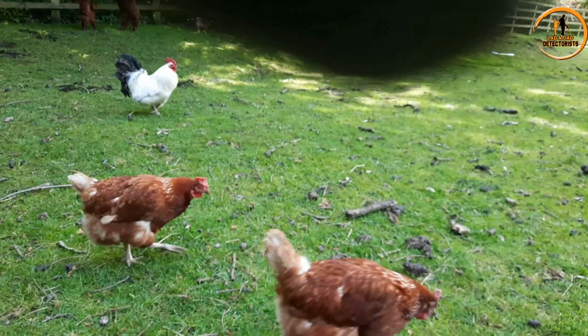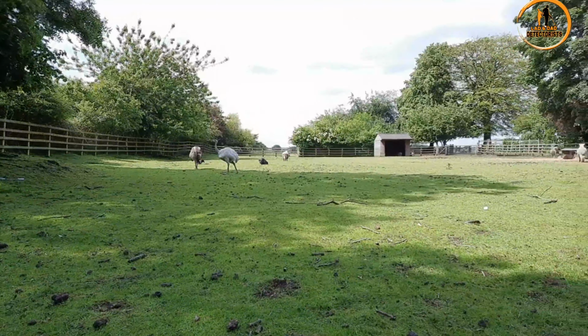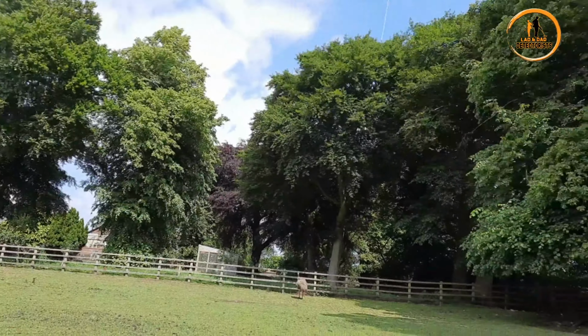Got little chickens and alpacas, emus. Size of them trees, massive. On to the next.